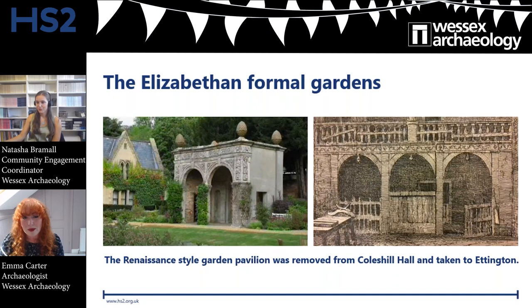Now, on that same 1783 map, we can also see the presence of a driveway and a walled forecourt to the east of the manor and formal gardens to the west.